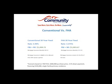So principal interest plus the mortgage insurance is $1,000.72. Principal interest and mortgage insurance on an FHA is $1,003.67. So even though it has a lower interest rate, it still carries a higher payment per month. And that's because that mortgage insurance is so much higher on an FHA versus the conventional.